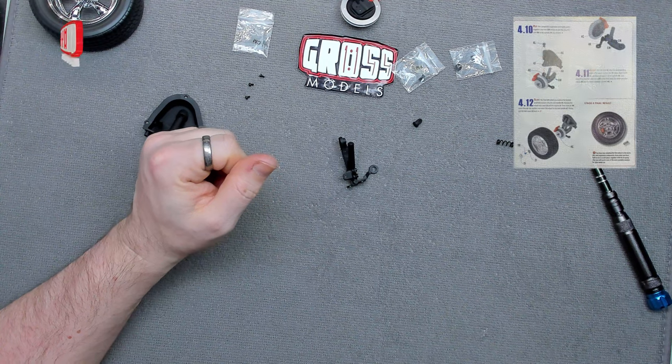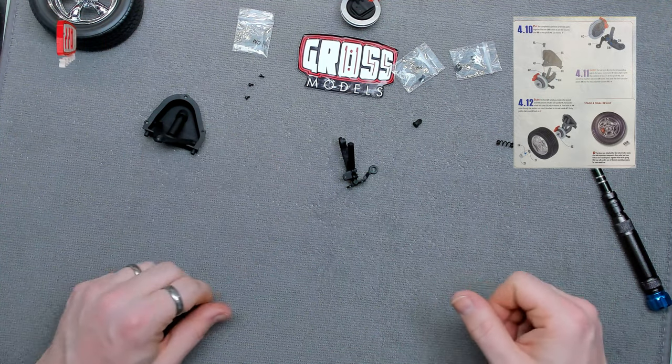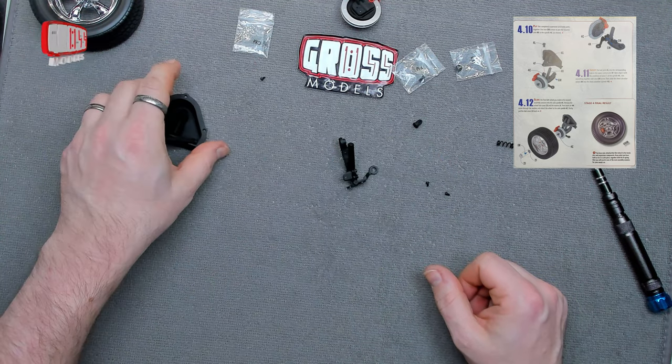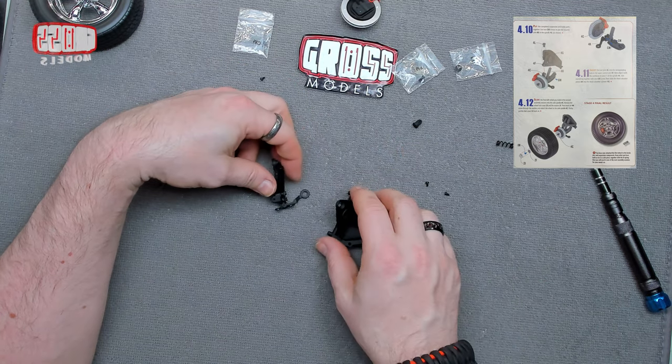4.10. Put the completed suspension and brake parts together. Use two CM screws to join the knuckle arm and the spindle as shown. CM screws, there we go. Got two of them ready. So we've got that and that. And that.